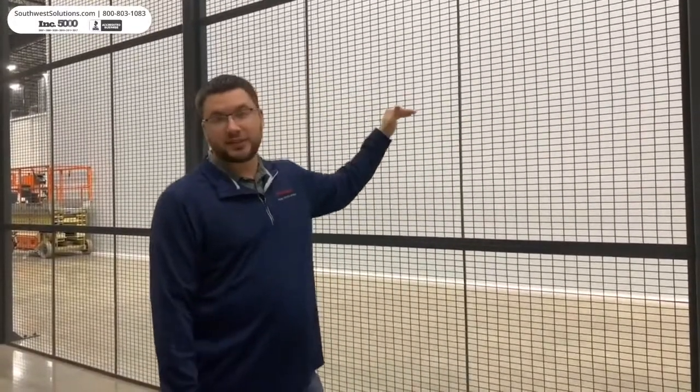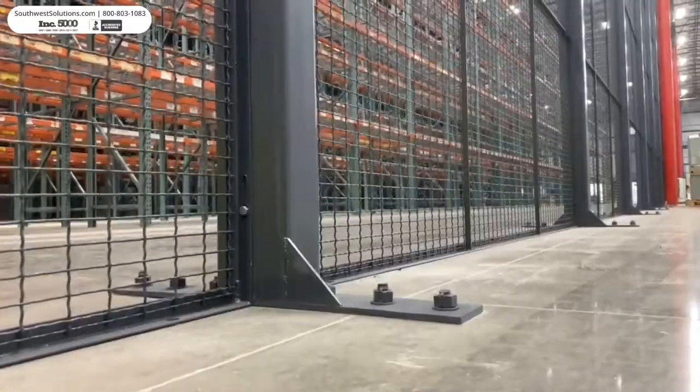If it doesn't go all the way to the roof, per DEA specs, the cage has to have a ceiling on it. In addition to that, all the panels have to go flush to the floor, and on the inside of the cage where all the hardware is located, the nuts are welded to the bolt to prevent tampering once it's installed. Our DEA cages are meant to hold class 3, 4, and 5 drugs.